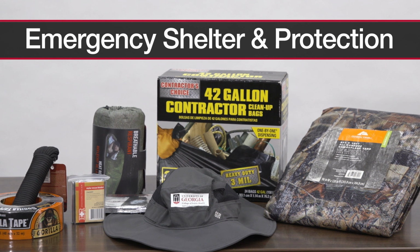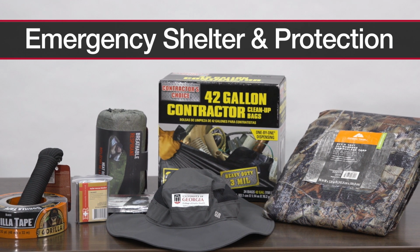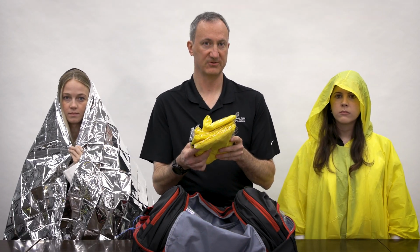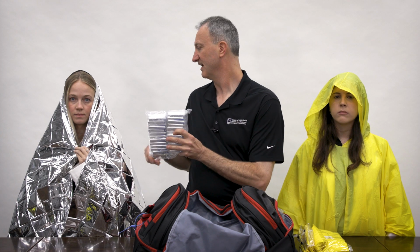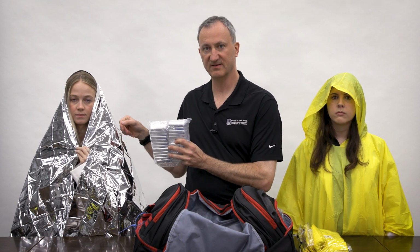Sun, wind, rain, and cold are normal parts of disasters. You need to have some basic items in your kit that can help protect your residents and staff from those threats. In these kits, we provide 30 ponchos, which are of course waterproof rain covers to help keep people or equipment dry. We also include 50 of the emergency space blankets. These blankets are water resistant, wind resistant, and they can reflect 80 to 90% of your body heat right back to you. They're incredibly helpful in an emergency.